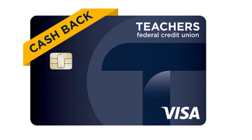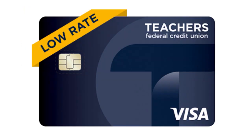The card has no annual fee. Fantastic. The third card is the Visa Low Rate Credit Card. Here you still have a great credit card, and the APR is really low. You have 8.75% to 15.75%. Okay, they have the same 1.99% intro APR on balance transfers. This card has no annual fee.